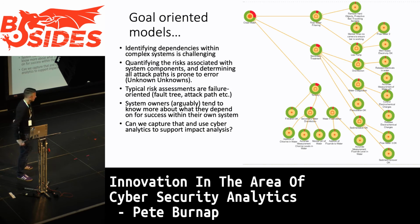Thanks. So just to wrap up the cybersecurity analytics bit. I opened it up at the start saying we're including not just the detection stuff, but actually doing stuff with it and informing decision making. So the work that we've done around goal-oriented risk modeling has been translated also into a methodology and a tool. This tool here you can see is called ICS Model.